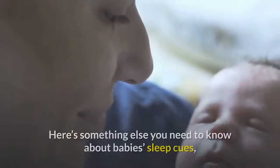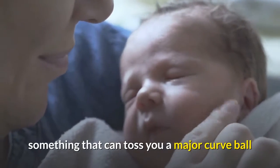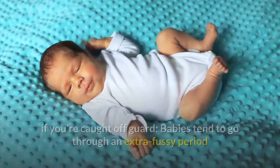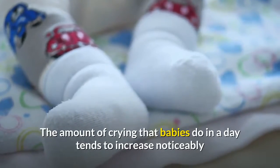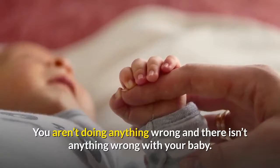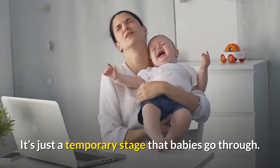Learning to read your baby's own unique sleep cues is the first step to a more rested and more content baby. Here's something else you need to know about babies' sleep cues, something that can toss you a major curveball if you're caught off guard. Babies tend to go through an extra fussy period when they reach the 6-week mark. The amount of crying that babies do in a day tends to increase noticeably when babies are around 6 weeks of age. You aren't doing anything wrong, and there isn't anything wrong with your baby. It's just a temporary stage that babies go through.